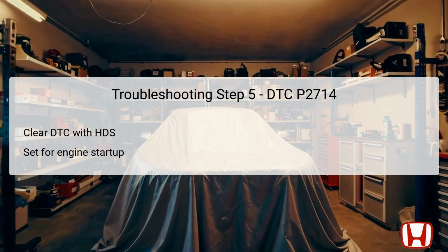This step can help identify whether the DTC is persistent or if it was an intermittent issue triggered by specific conditions. Understanding if a failure persists post-DTC clearance can greatly guide the subsequent steps in the troubleshooting process.